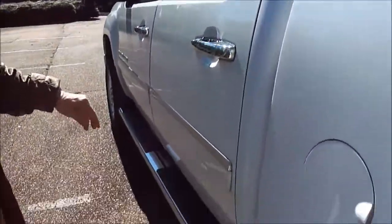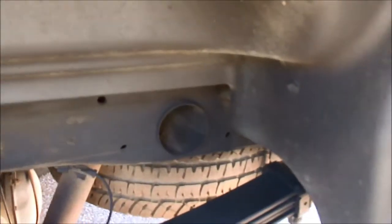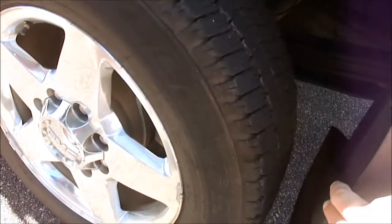Look at these Nerf bars. You can't tell anyone's ever stepped in it. Got these little chrome pop-up tow hooks, tie-down hooks. No paint work ever. Look under here. Got a B&W turnover ball. You may never need it, folks, but if you do, look, the wheels are not skinned up. The tires are absolutely perfect.